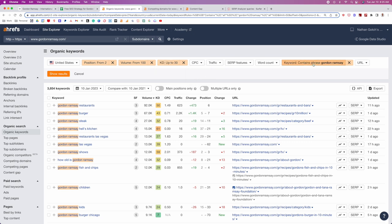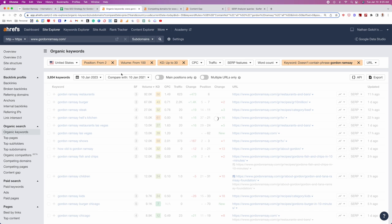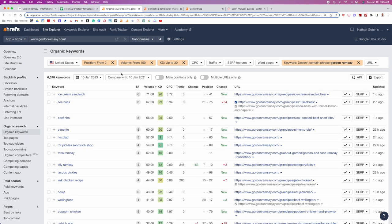And then lastly, we're going to go back over here and we're actually going to do doesn't contain Gordon Ramsay. And so what this will do is it will remove all of the branded keywords from this data set. And then we're just going to see the keywords that he's not currently ranking for that are non-branded.